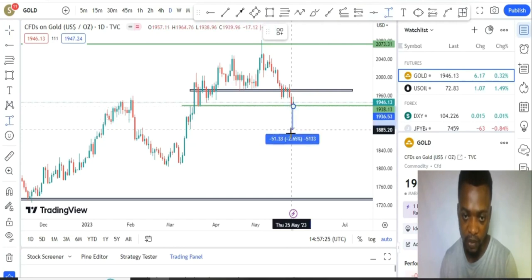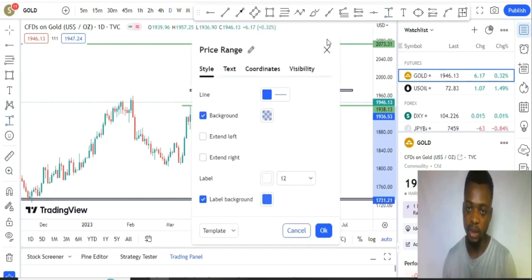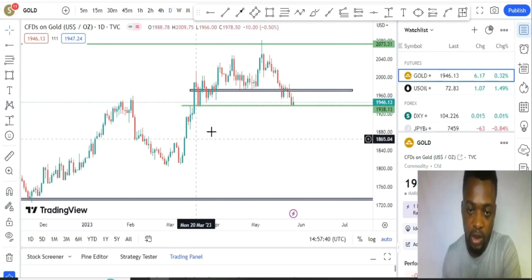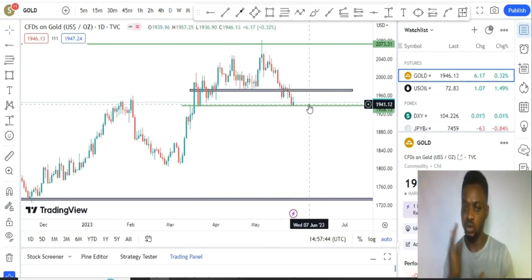I can't emphasize that enough, guys. Actually, it's 20,000 pips to bank. That is over 20,000. That's a lot of money to make on gold. So, guys, we want gold to actually clear. Personally, I'm waiting for gold to clear this zone, and I'll be looking for an opportunity to short gold.